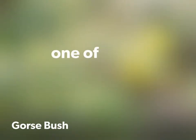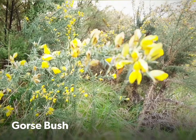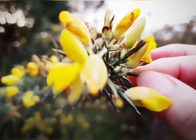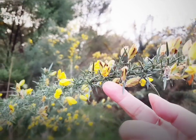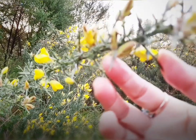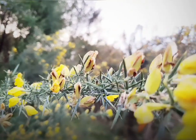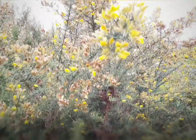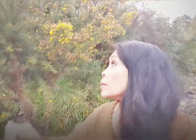There's flowers here. They call this gorse, but there's a lot of prickly thorn. Look at this thorn, so prickly. You don't want to touch that. Well, I'm touching it, but yeah, you have to be very careful. This gorse, that one there. The flower is nice and yellow, but it's so prickly.